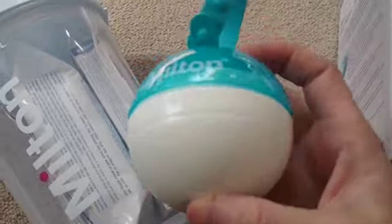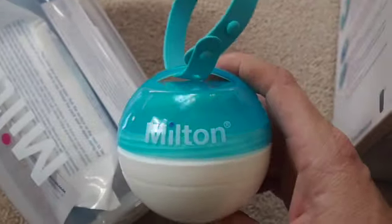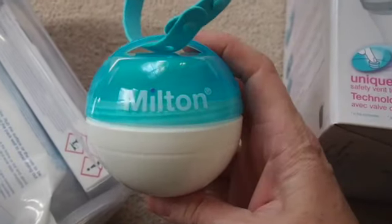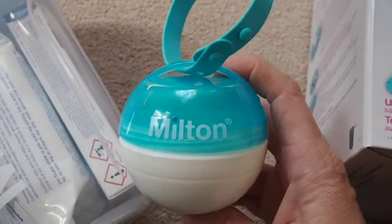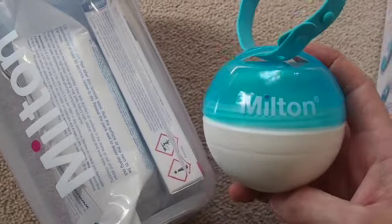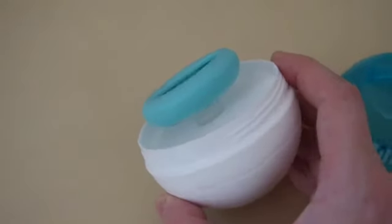These little Milton sterilizers, I had one of these with my first daughter. She did have a dummy. My second daughter, she's not too keen on a dummy, but I'm just going to take it with me anyway in case we get stuck. I might need to find a place to breastfeed, or I might be delayed in breastfeeding. I know that sounds absolutely awful, but this is real life, and she might need something to suck or something to comfort her.